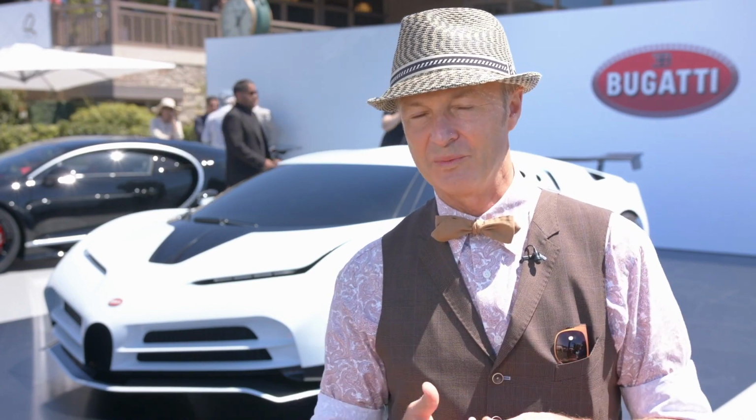I think the inspiration leads back to three items, I would say. One is obviously the car, the EB110 SS at the time. The other one is Romano Artioli, who really revived the brand Bugatti, since the 1960s, to come back in 1988. And thirdly, as a designer I have to say, I very much admire the work of the designer of the car, the EB110.